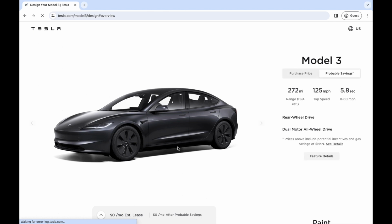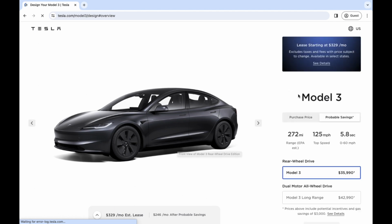So I'm going to go to order, and we're going to look at the new Model 3. And let's see. All right, so there you have it. There's a new picture. And then remember that the original, so this is the rear-wheel drive. This is the standard entry that starts at, so another thing to consider is Tesla is very slick when they show you the prices. It always defaults to probable savings. So you're like, oh man, $35,000, that's wonderful.